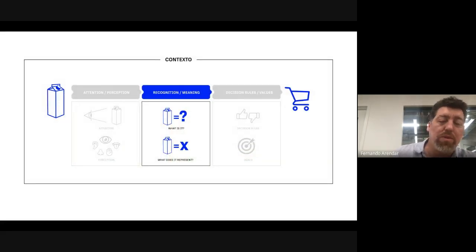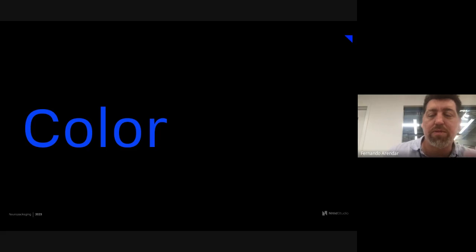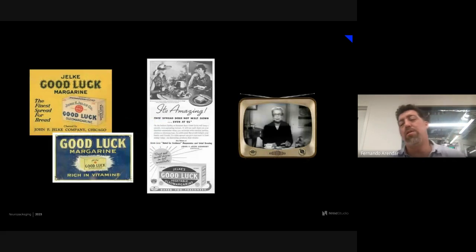And then when we've got their attention, it's the meaning of the packaging. We just got the attention with a different color, different shape, different size. So I'm going to show you an example from this margarine called Good Luck margarine. Back in the 40s, margarine was perceived as, I don't know, a cheaper option. It was not very popular.